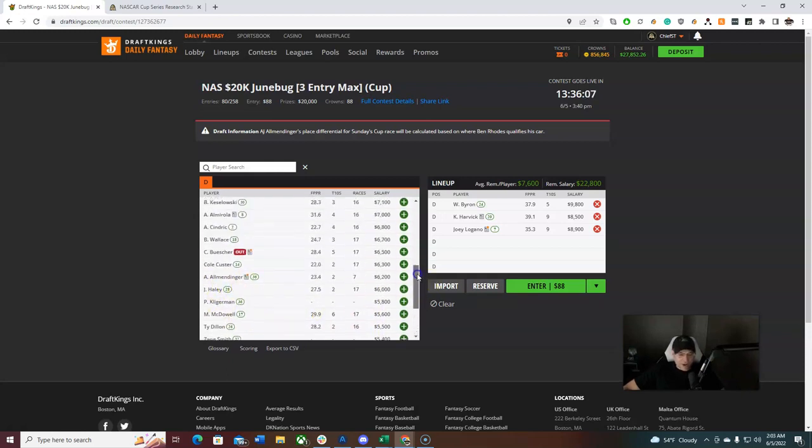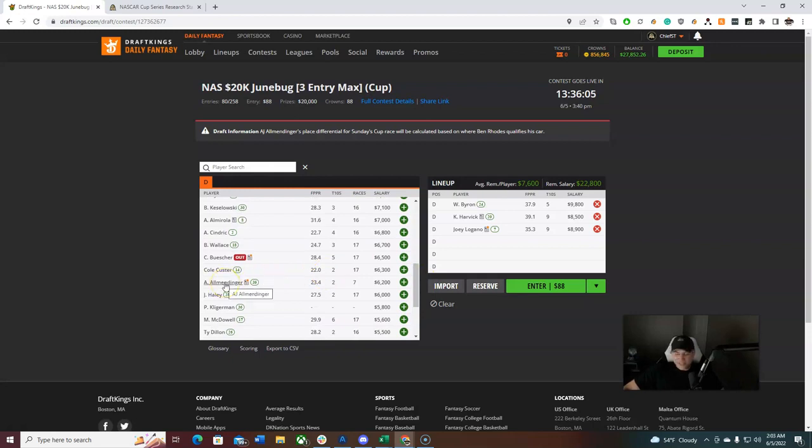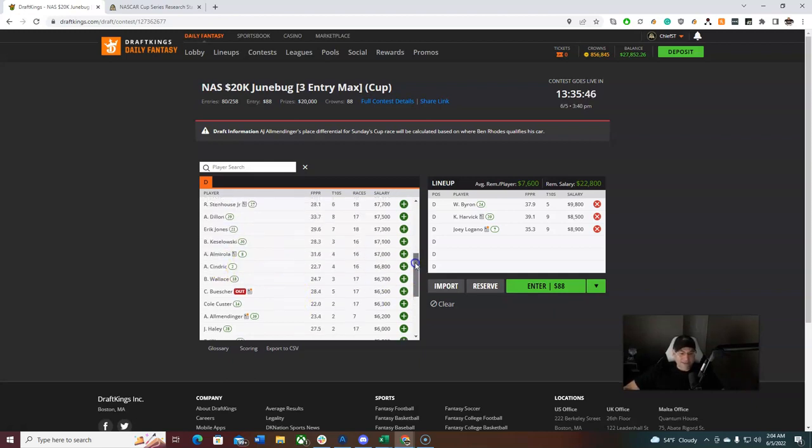So the only driver in the back of the field that even kind of looks interesting and seems like maybe he could get to top 25 is AJ Allmendinger. And at 35 to 25, you're talking about maybe he ekes out a 30-point score. So it's not enough. So the cheap zone, they're just not doing it for me. There's not enough savings here.